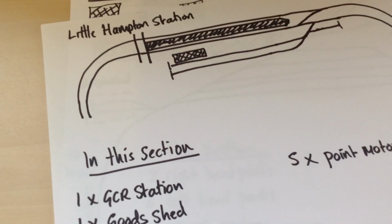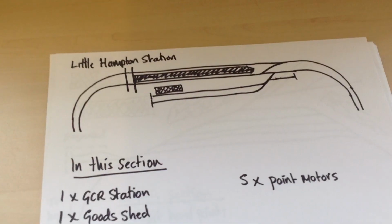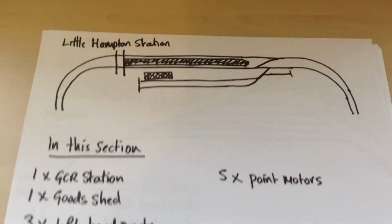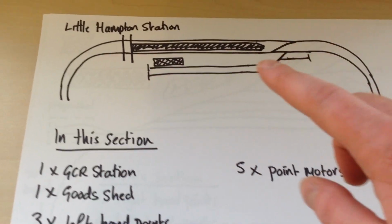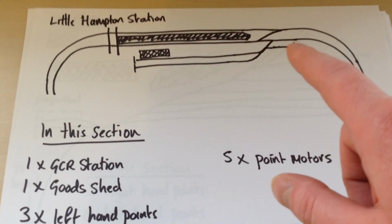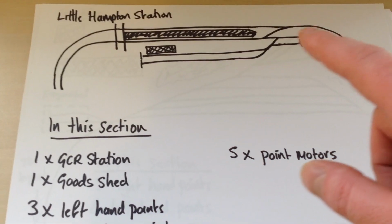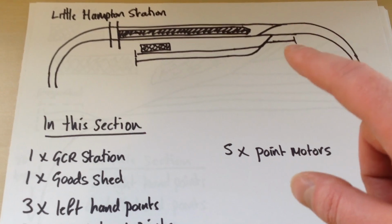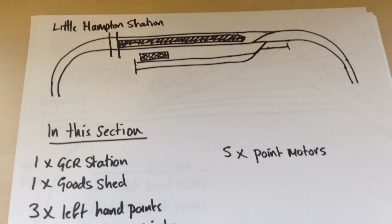So Littlehampton Station is a GCR station. So if you see my friend Chris's layout, Sherwood Central, that's the look I'm going for, and this is kind of a little bit of a reverse from his station. So my loop's coming in this way with a goods shed, the station there, a trailing crossover, and a head shunt. So that's a really simple section.